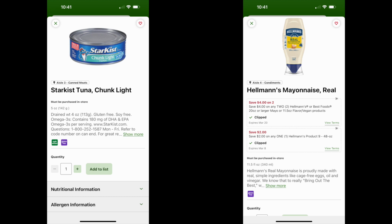Now, next deal, I did not pick this up because if anybody knows me, knows I am not a Hellmann's girl. We eat Duke's mayonnaise in this house. But if you do eat Hellmann's, this is what you're going to do. You're going to pick up one of these Hellmann's mayonnaise. This is the 11 ounce and it's $5.07. Then you're going to pick up one of the StarKist tunas, and this is $1.25. So you're getting two items, $5.07 and $1.25.